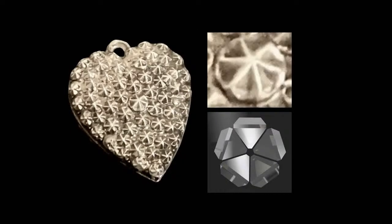So towards the turn of the century, before marcasites became popular, these rosettes were inspiration for what was almost like a little metal cap that would be placed on jewelry. And they were all put together in a pattern, kind of like you would set stones. This is a heart locket that's got a rosette, and I've tried to zoom in on one rosette as well as that pattern so that you can see exactly what it was supposed to replicate.